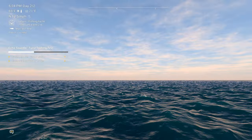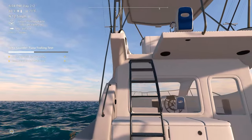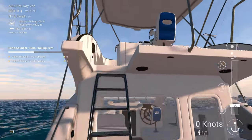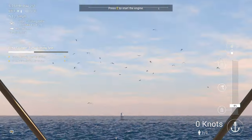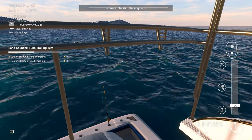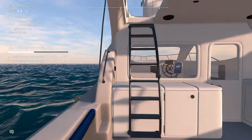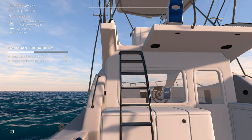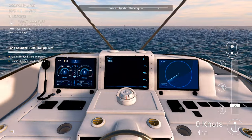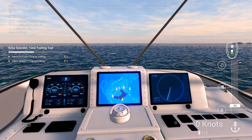Alright guys, I am back. I have jumped over to a new portion of the map. Had to find some birds and travel around for a while. I think we might have something over here. We're going to see what we can catch here. I don't know if I've got a plug out here, and I've had some luck with the skipjack and plugs. If we don't get one, I don't know what we're going to do here, except maybe move on to that one southern area.